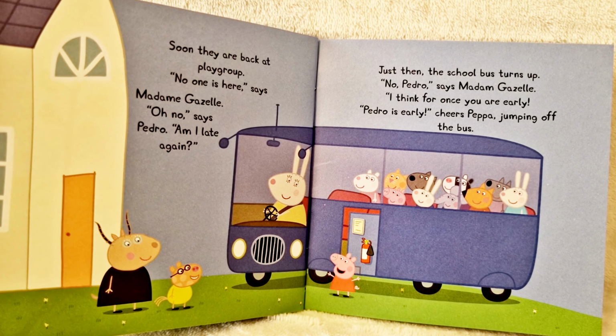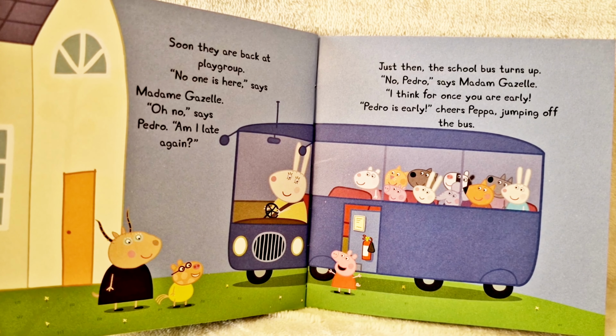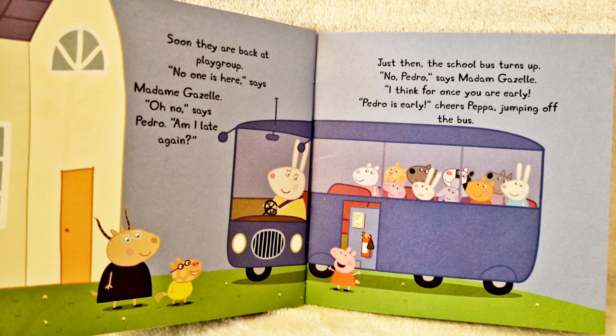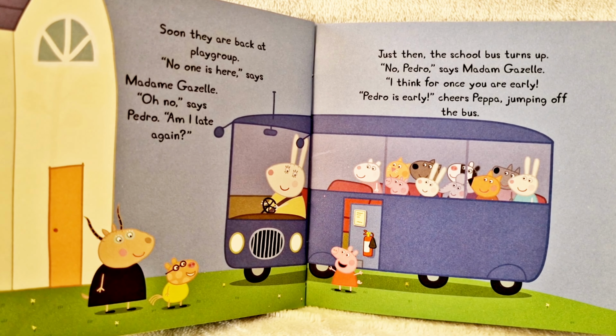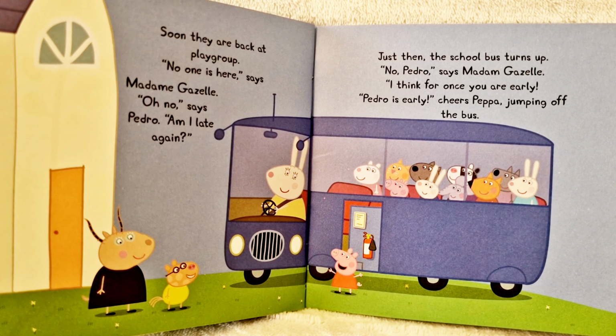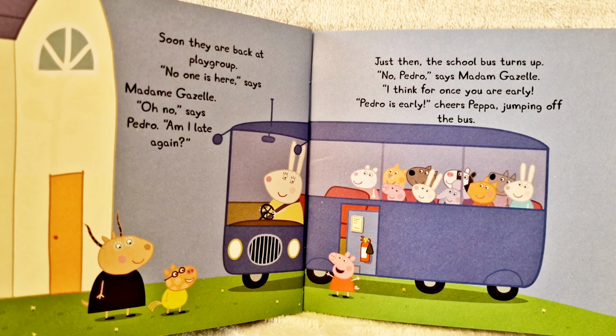Soon they are back at playgroup. No one is here, says Madame Gazelle. Oh no, says Pedro. Am I late again? Just then, the school bus turns up. No, Pedro, says Madame Gazelle. I think for once you are early.